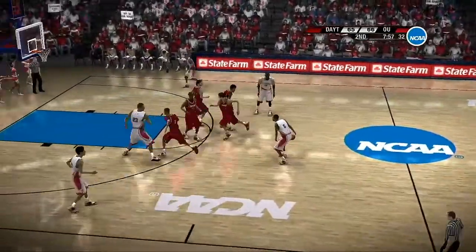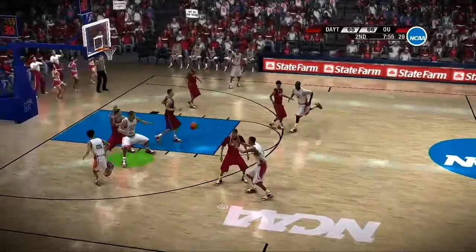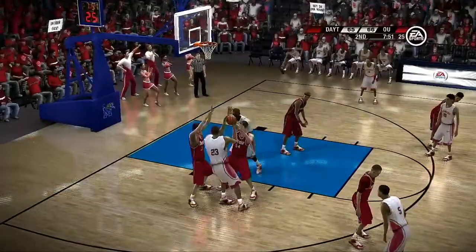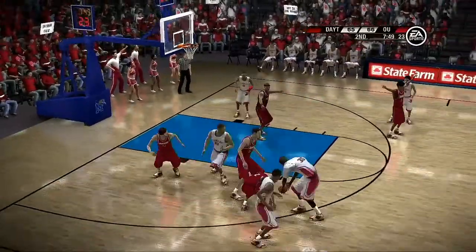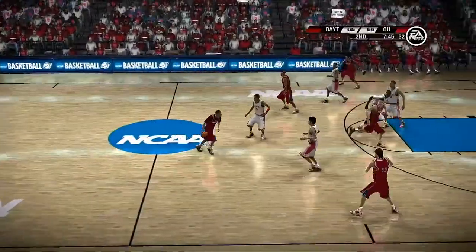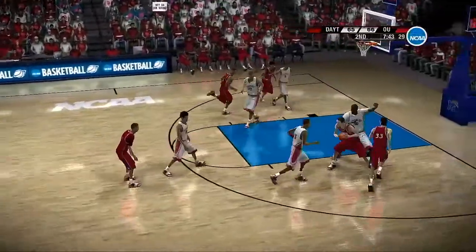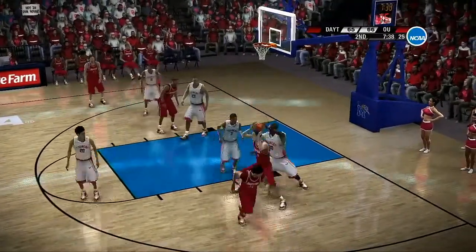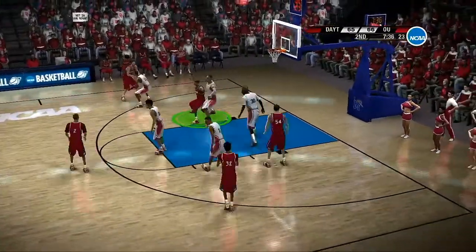Intercepted. Gave it up. Worked the perimeter. Spacing so important. Get 15 to 17 feet apart. On the dribble, gives it up. And he'll kick it back outside.